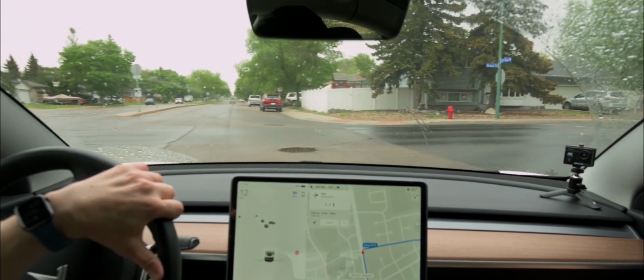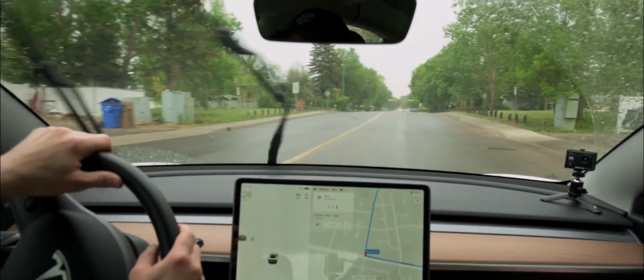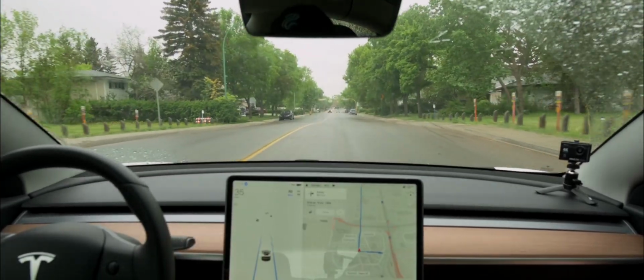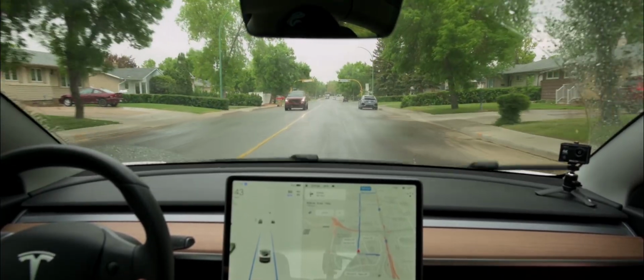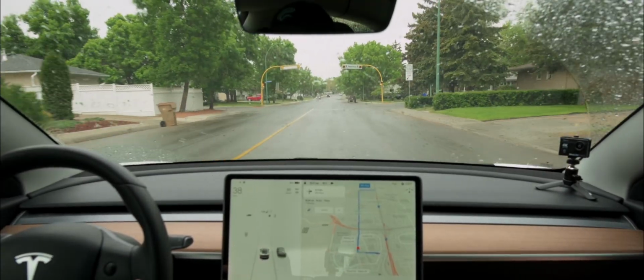Their warning came up, something about full self-driving may be degraded. Maybe it was the rain, I don't know, but I'll try and engage again. Full self-driving. Oh, poor weather detected. Oh no. Holy crap. Well, I've never seen that before. So it won't let us do it.